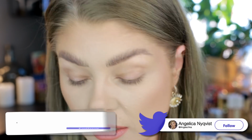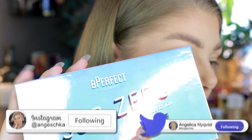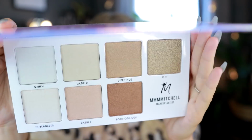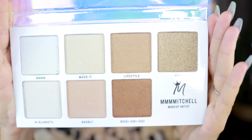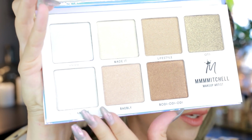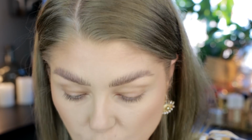Okay, we are all zoomed in and we are going to be playing with these goodies. I'm super excited. I haven't put on any highlighter or blush because we are going to be using this bPerfect Sub-Zero palette together with Mitchell. Is that how you say it? I feel like I'm a grandma at TikTok saying that because I feel like I'm saying it wrong. Am I saying it wrong? I might be. But this is the palette I'm going to be using on my cheeks. It has some really pretty ones. I think that I'm going to be using these two here at the bottom. It seems to be a peachy, more of a medium toned, and it seems to be one more pinky, like one of those duochrome highlighters.